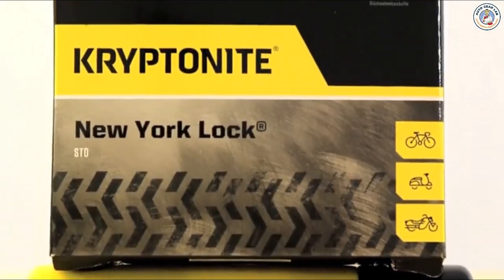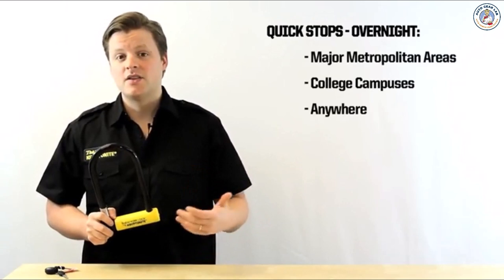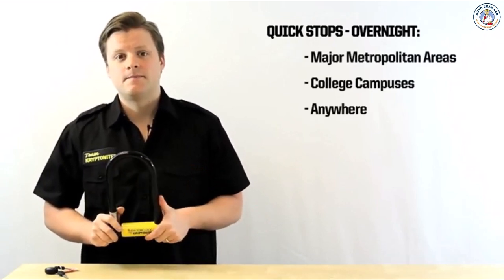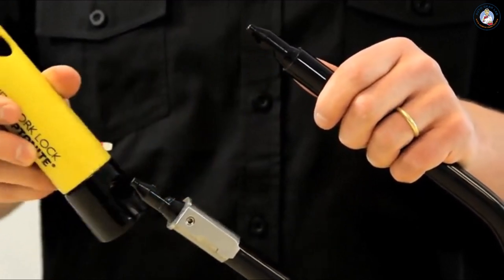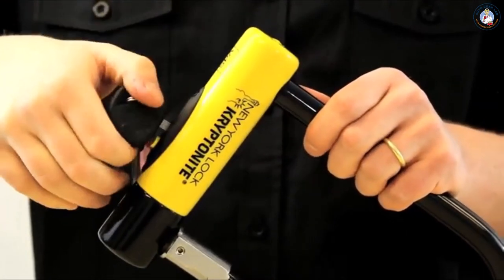Hi, my name's Pete, and I'm here today to talk to you about the New York Standard U-Lock. The New York Standard U-Lock is rated a 9 out of 10 on our security scale. This form of ultimate security is great for major metropolitan areas, as well as riding around college campuses. This U-Lock comes with a double deadbolt design, which means that it locks on both ends of the shackle.